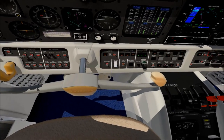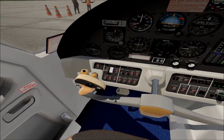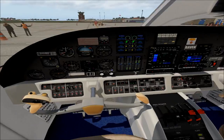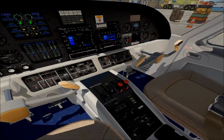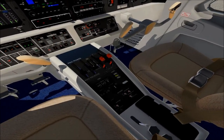and let me see here. Okay, none of that needs to be set. Okay, let's get our taxi lights on. I think that's everything that we need. We don't need the seat belts and the no smoking signs today. I mean, what's the cargo gonna do? Strap itself in tighter? Who knows?